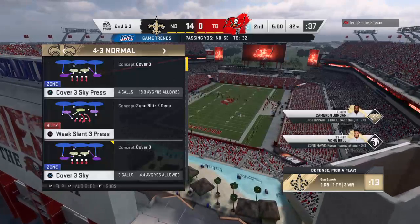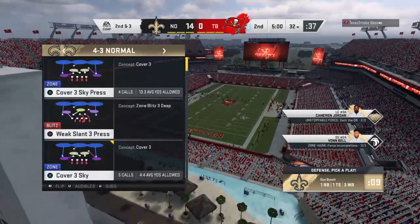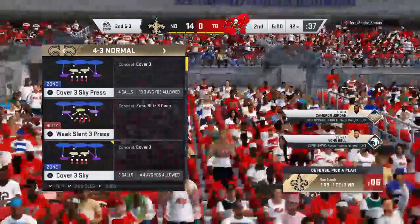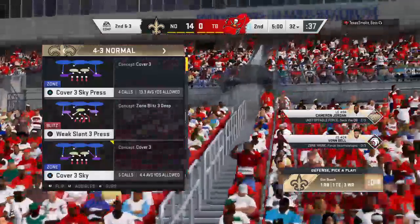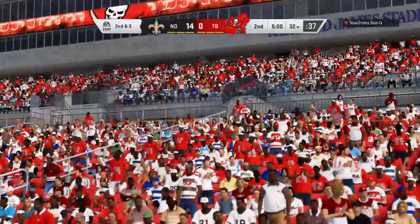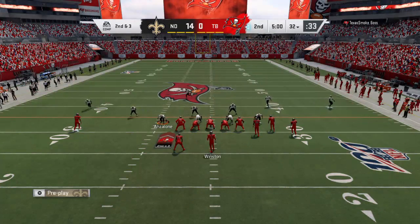Second quarter now in Tampa Bay. It's the Buccaneers in control of the football as they've got it with a 2nd and 3 forthcoming. They'll operate from the 32-yard line here, 2nd and 3.